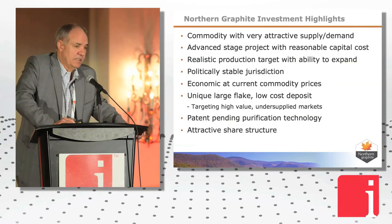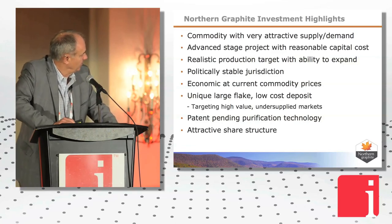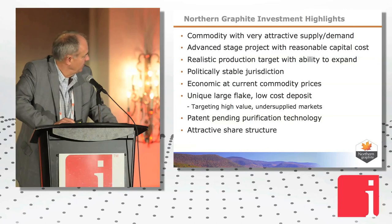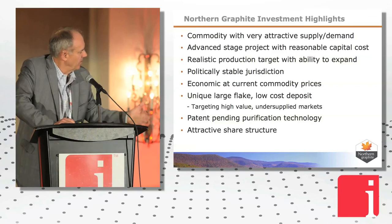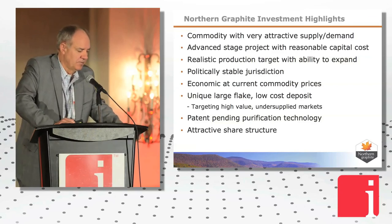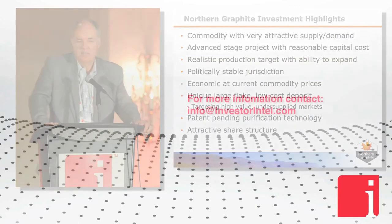I'll skip over the board side since I'm pretty well out of time here and just sum it up by saying graphite is a commodity with a very attractive supply-demand picture. It's one way of playing the EV lithium-ion battery game and getting it at a relatively low valuation. We have an advanced stage project in a good jurisdiction, good economics, a unique large flake deposit, a patent-pending purification technology for value-added products, and an attractive share structure.